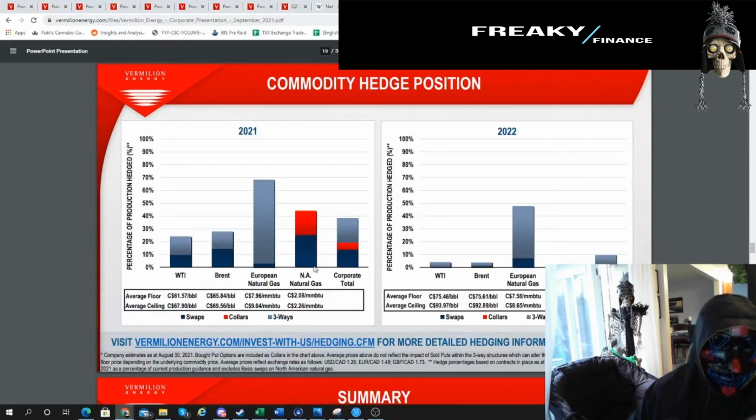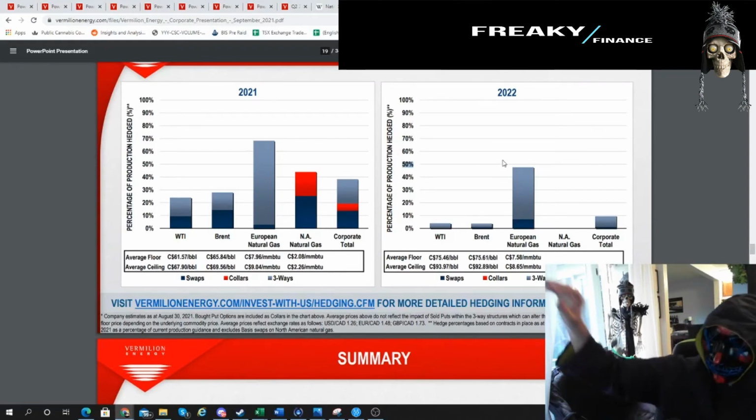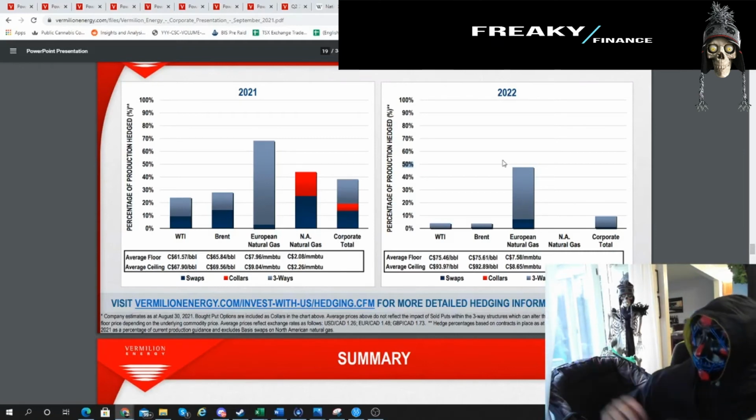For the hedging, they have hedged quite a bit for the remainder of this year. Importantly, they're starting to pick up some higher floors and ceilings on the European nat gas side. You can see they've already hedged about 50% of the European nat gas for 2022. And that's important because the European forward curve for nat gas is actually pretty good. It's actually in contango, so basically you can hedge out at a higher rate. Our current WTI is still in backwardation, so you'd be hedged at a lower rate than the current spot. So you kind of don't want to hedge, right? That's what it's telling you.